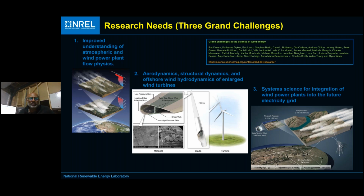The first thing is to improve the understanding of the atmospheric interaction with the turbines themselves and the flow physics. NREL is doing a lot of research in this space, and so are the other labs. The second thing is the aerodynamic, structural dynamic, and hydrodynamic behavior of the wind turbine itself. How do they all interact with each other? This is where we have the tools and validation from model test data and full-scale data coming in, to validate our tools and upgrade them as needed. And of course, the last thing is how we integrate intermittent offshore power production with the grid, with solar and all the other resources, and how we improve the electricity grid to be more resilient and reliable. So these are the three grand challenges that we're trying to address here at NREL.